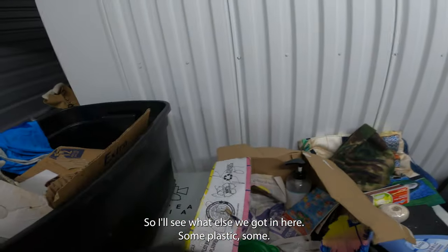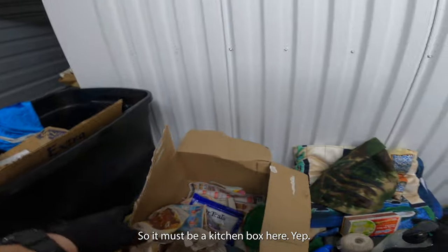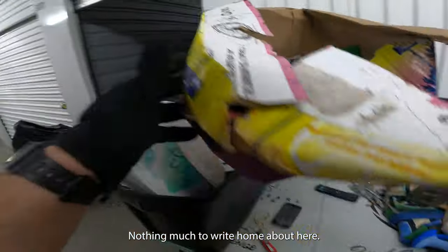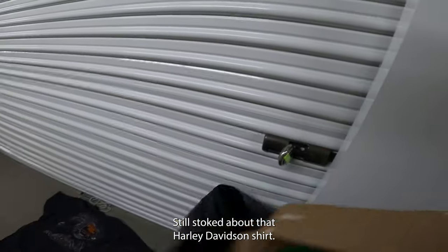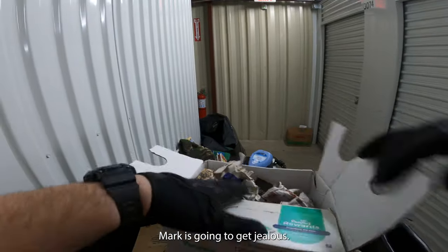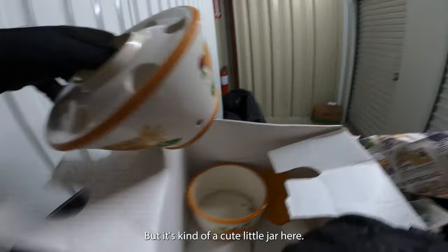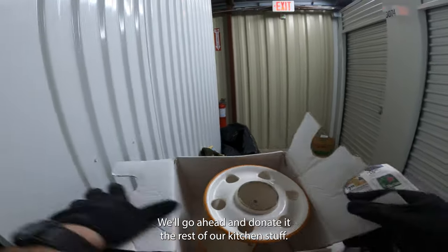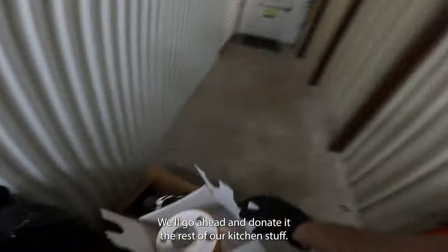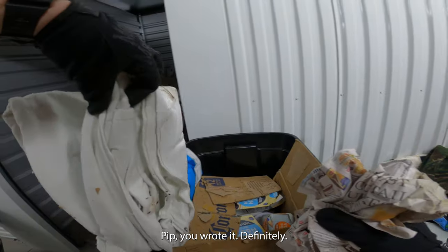So let's see what else we got in here. Some plastic, some soap. This must be a kitchen box here. Yep, nothing much to write home about here. I'm still stoked about that Harley Davidson shirt. So unbelievably stoked. Marky's gonna get jealous. Oh my goodness. Cracked. But kind of a cute little jar here. We'll go ahead and donate it, with the rest of our kitchen stuff. Donation, donation, donation. We'll do keeps over there maybe. I don't know. We're making things up as we go along.